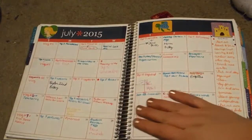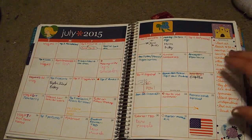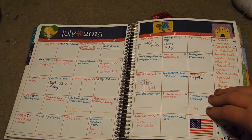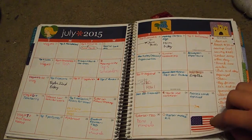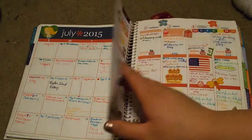And this was my first monthly layout. And for it being my first monthly layout, I'm actually pretty happy with how it turned out. It turned out really, really well. I used a Doris sticker book, and of course, since the 4th of July was already kind of covered with something, I put the American flag down here.